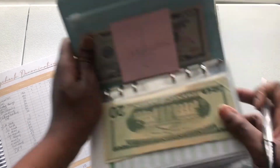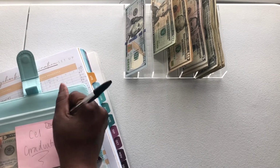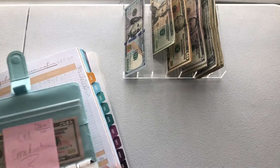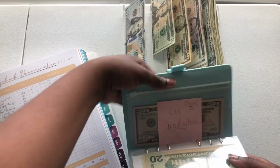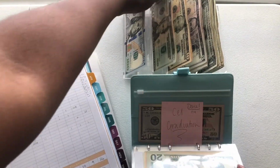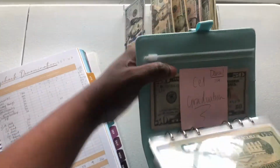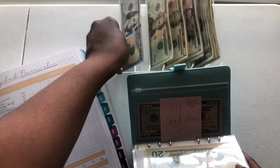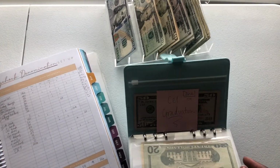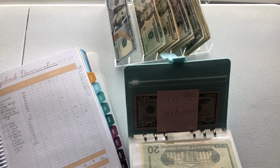So let me go ahead. I'm over here making a mess. Sorry, guys. Okay, so I'm officially done with saving for that, which is awesome. I'm trying to contemplate right now if I want to continue to save for it or not. I'm sorry, I'm having technical difficulties. If I'm going to continue to save for that or not, I'm not sure yet. But if I do, I will let you guys know most definitely.